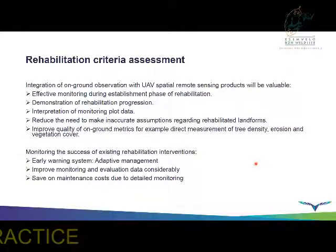So in rehabilitation, for example, the applicability of this is that you integrate your on-ground observation with UAV spatial remote sensing products. That gives effective monitoring during the establishment phase, demonstration of the progression of your rehabilitation, and interpretation of monitoring plot data. It reduces the need to make inaccurate assumptions about rehabilitation landforms. You can show your client, or everybody who's spending money on this, what is really happening. It improves your on-ground quality metrics, for example, direct measurements of tree density, erosion and vegetation cover.